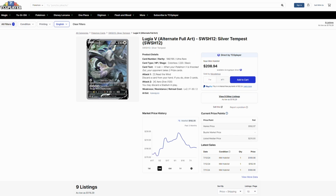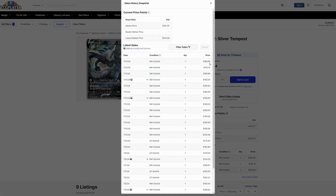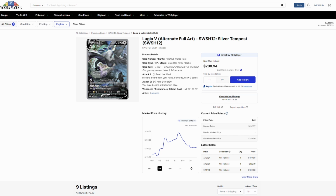And then finally, we'll have the Lugia V from Silver Tempest. This card's kind of been all over the place, but was up to almost $230. Most recent sales, $190, $192, $190, $183, $190, $190, $190. So it's a $190 card, and I think it's fair to say it's lost about 10-15% since its high a couple months ago.